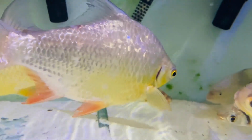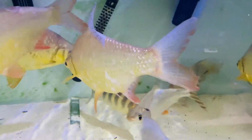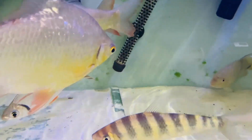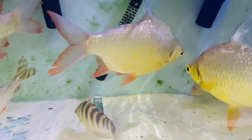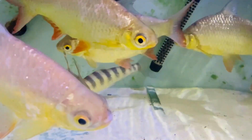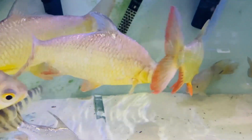I also have some really big tinfoil barbs available. These guys are maybe about 30 centimetres in size. Got 8 of them available. Don't usually get them in this size, but they are huge. So very cool fish if you've got a big community tank or big aggressive cichlids. These are good schooling fish to go in with them. We also have some little barbs of the same type, which will turn into big monsters as well.